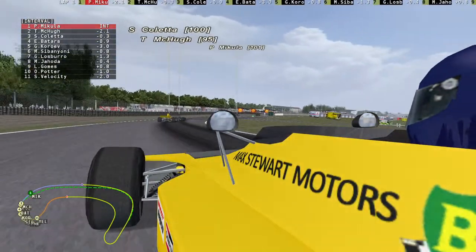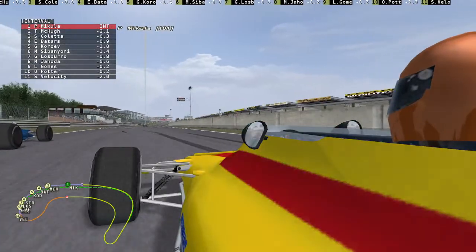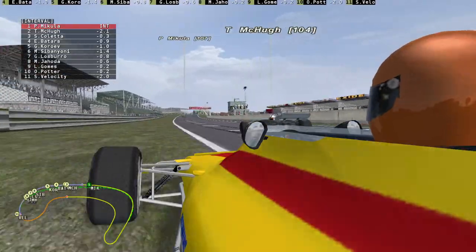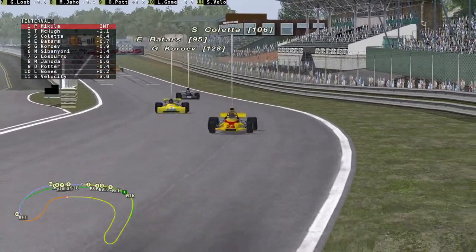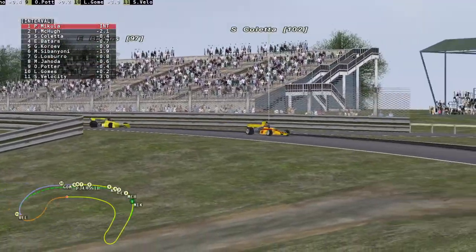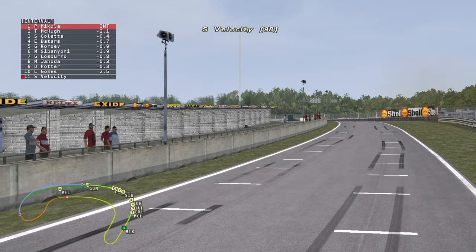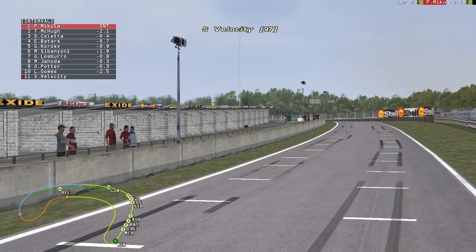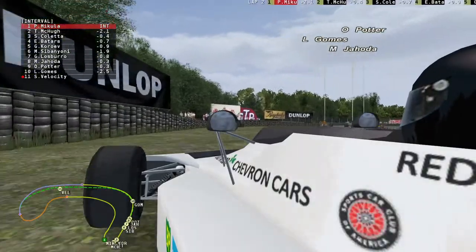Eddie Spatard dropping now down to P4, Stefano Coletta now looking to be on the back of Thomas McHugh, going down the inside as Coletta goes wide and onto the grass. He gets a loose moment there. Bringing down into Paddock Hill Bend, that could allow Eddie Spatard to have a look. As Steve Velocity is our first confirmed retirement. He is in the garage. How did that happen? That's unfortunate for him.